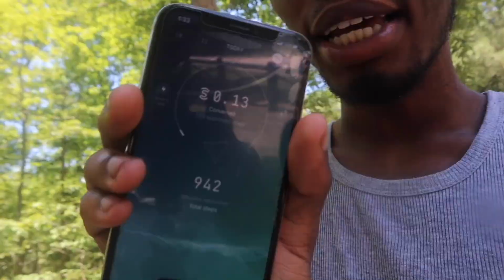But I'm gonna actually show you guys my Sweatcoin app. As you guys can see, it's at 13 cents. So we got 4 hours on the clock starting right now. The 13 cents was just from me going to my car and stuff like that. So we're gonna see after an hour how much I actually make. Hey, stay tuned, man. It's hot as hell, though. I ain't gonna lie. I'm in Richmond, Virginia. That's my city. But yeah, we're gonna see.